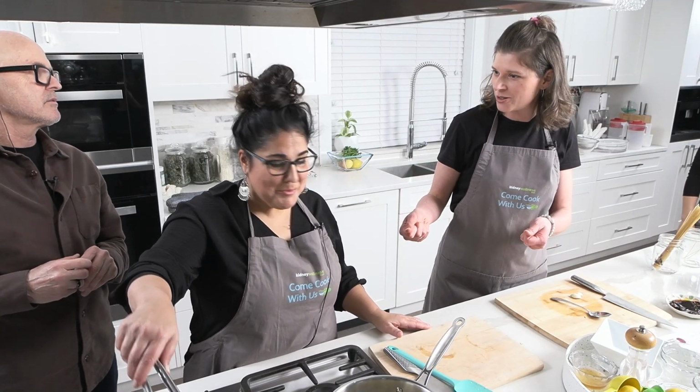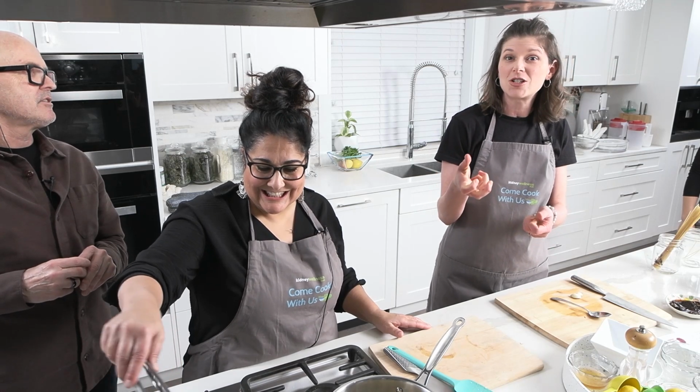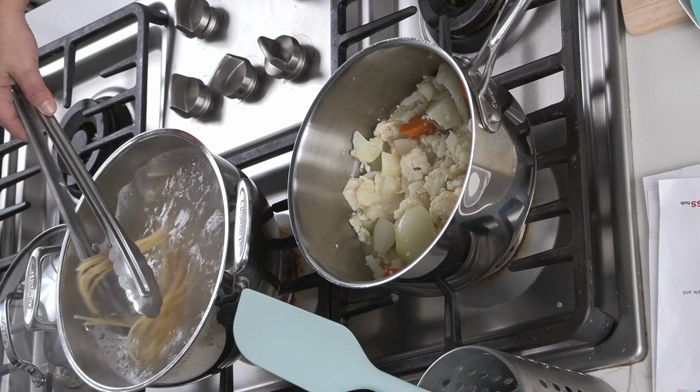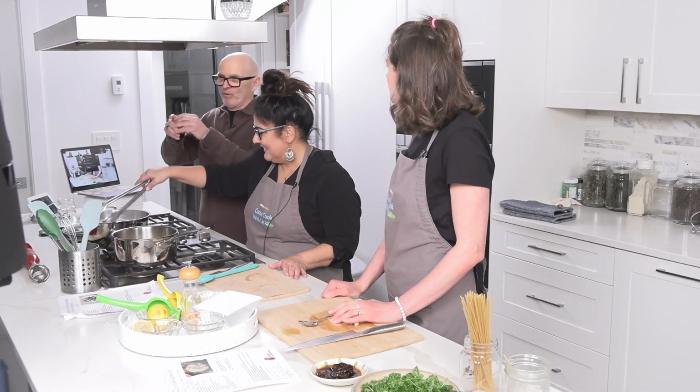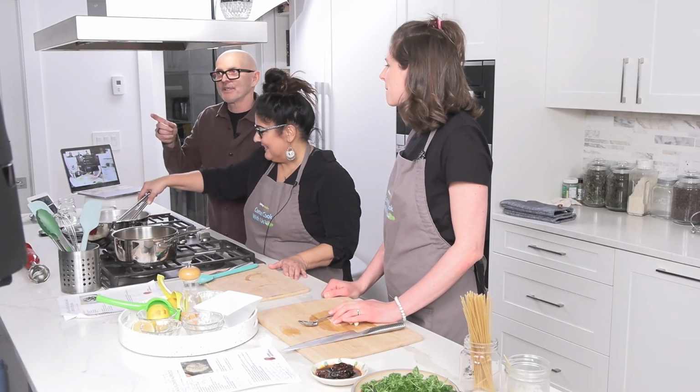Do you do this too when you're making sauce? Sometimes, keep some of that starchy water because it's going to help that sauce stick to the pasta. Good tip. While our team organizes the salad, we'll see you back here in 60 seconds.